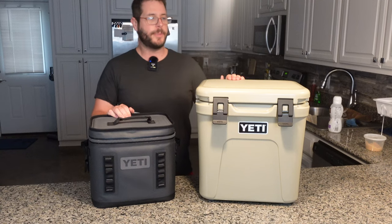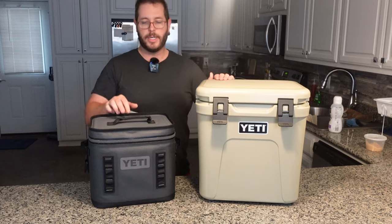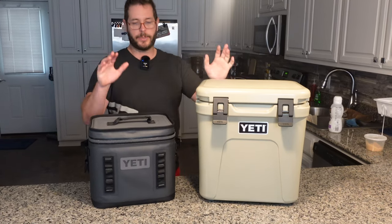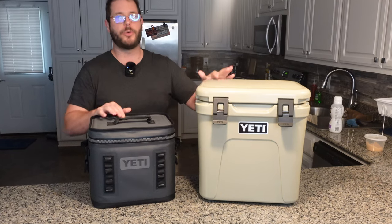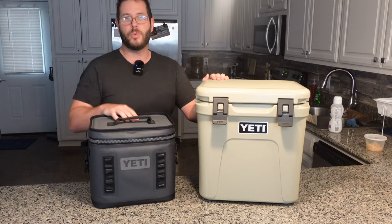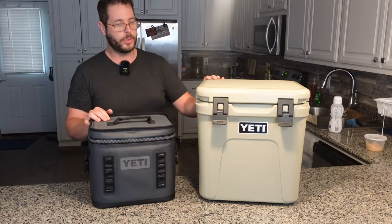Hey there, today we're going to be doing a quick comparison review between the Yeti Roadie 24 and the Yeti Hopper Flip 12. When I was researching coolers, I was having a hard time figuring out which of these two coolers I really needed. So I bought both of them, and now I can tell you which cooler is going to be best for your use case scenario. So let's just talk about the two coolers real quick.